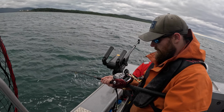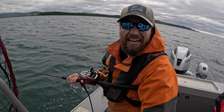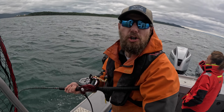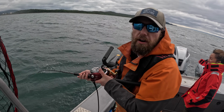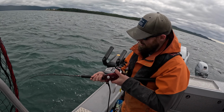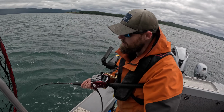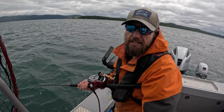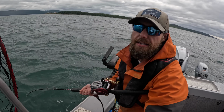280. Now squid have ink, so they could easily ink this whole boat. So this needs to be a precise motion right to the bucket. 240 feet, still on there. My money's on a squid. You know, mid to lower mid water column on a squid jig, that bright glow jig. Here's 160 feet. We're just back trolling in some crazy, crazy deep water.